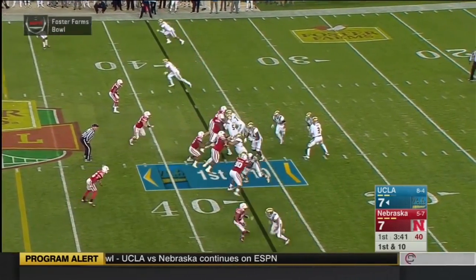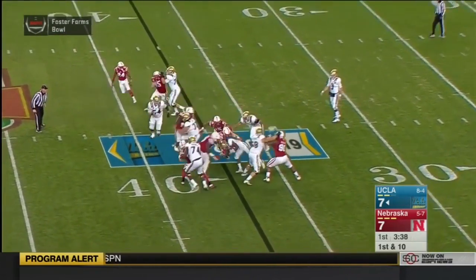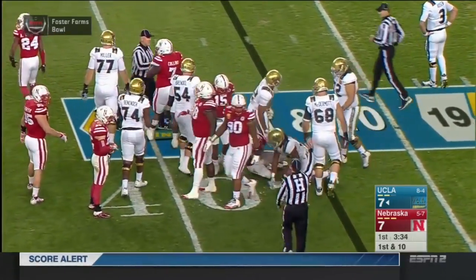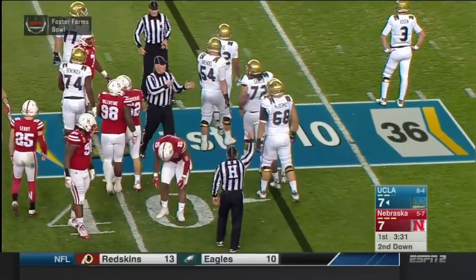2 wideouts right, 1 to the near side. Perkins in the backfield gets the handoff, scoots by a couple of Huskers, gets up to the 39 and stopped there after a gain of 2. It'll be 2nd and 8, tackled by Kevin Williams.